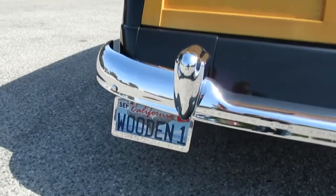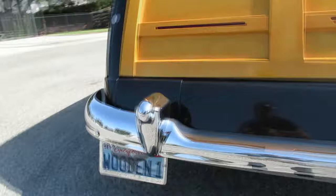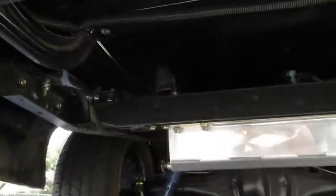The wooden one. Let me just show you underneath real quick too. Yeah, real clean. Got the full 4-bar setup. You know, stainless fuel tank. So everything's brand new.